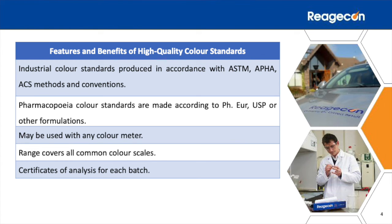The producer should hold ISO 17025 certification where possible, and the certified values of each standard should then be verified using a high-performance spectrophotometer calibrated with NIST traceable ISO 17034 certified reference standards where possible. Reagecon colour standards fulfil all of these criteria.